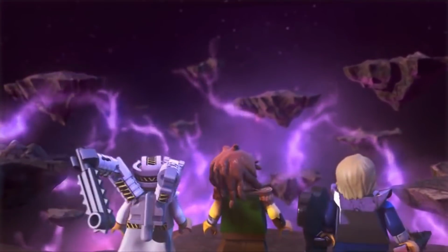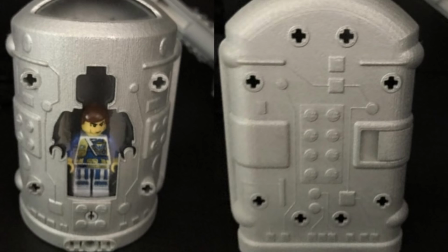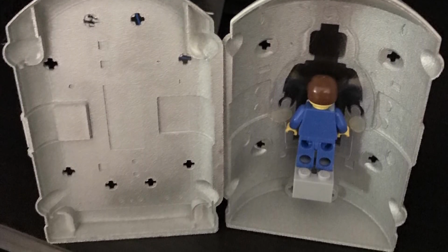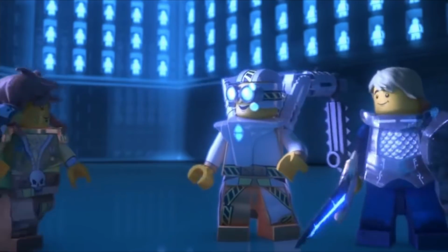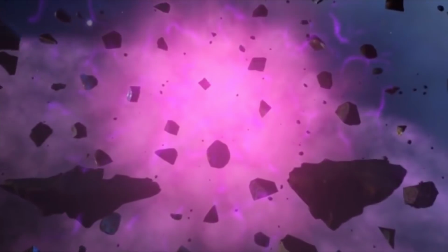Over on Reddit, the community manager of the LEGO Universe game decided to reveal this prototype of a personalized minifigure that would be based on players' in-game avatars. The figure would also come with a capsule to store and view it in as well. I never got to experience LEGO Universe while it was released, but I think this would have made a fantastic gift for the fans. Sadly, due to the game's downfall, this never made it out there and instead vanished from existence.